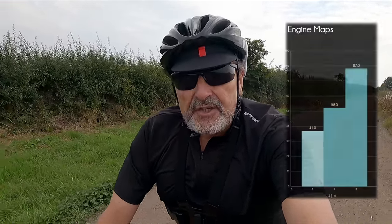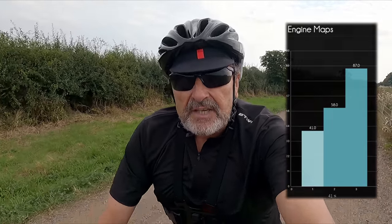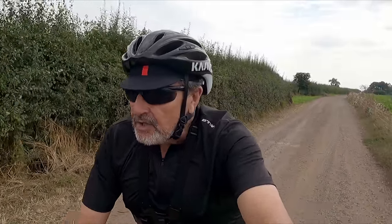My advice with the engine settings would be just try the bike first, get used to it, see how you go without it. I do know some people do love the engine settings and actually even alter them for each ride. Personally, I don't do that.